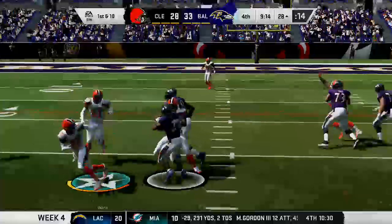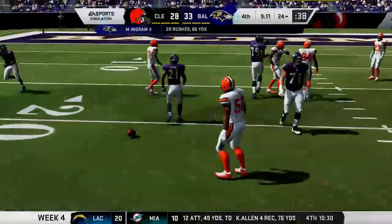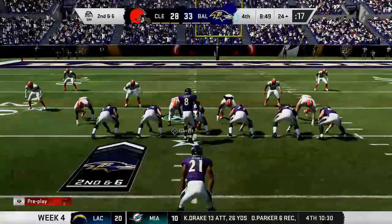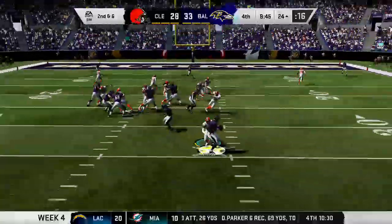And a 20th carry now for Ingram. And he'll get about 4 as he's brought down at the 24. Now, I'm guessing you'd say this is kind of the key here. Grind out some yardage, work on that clock, see if you can continue to tick it down. Definitely, you want to bleed things out at this point, right?